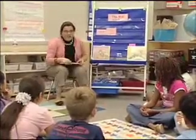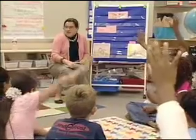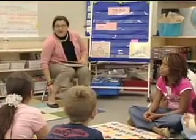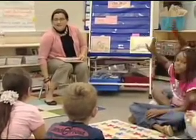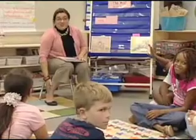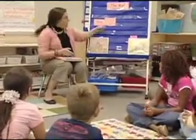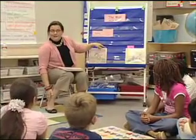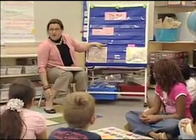Can anybody think of another example of a time we would use bare? Brianna? Bare feet. Oh, your bare feet. And if you had bare feet, what would that mean? Jamal? You wouldn't have no shoes or socks on. Yeah, no shoes or socks. So there's nothing there. Just like the tree is bare, your feet would be bare. You know that word? You've heard it?